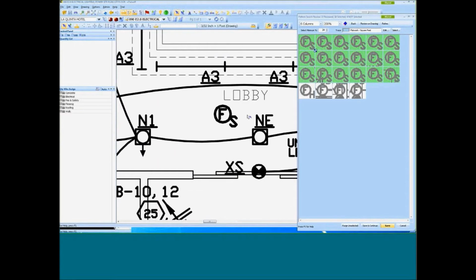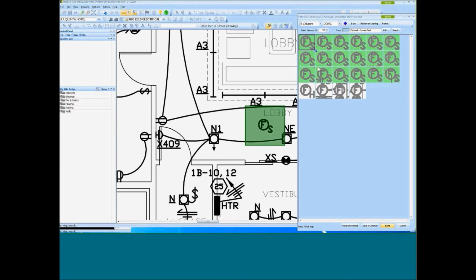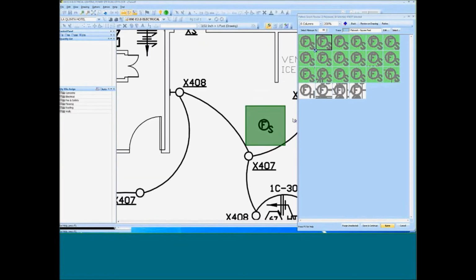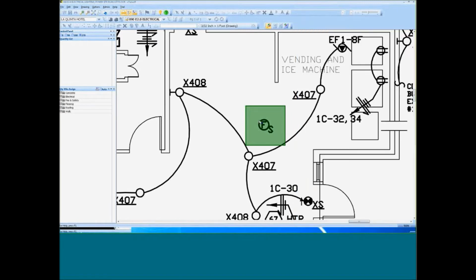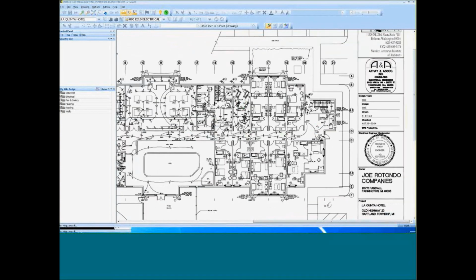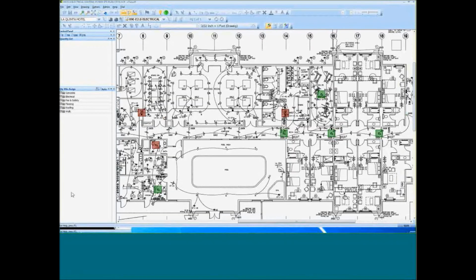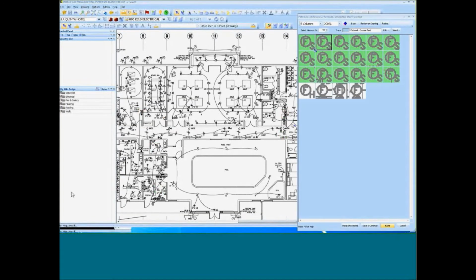Here we go. So I've got several ways to review this. I can double click on each one. It'll take me right to that one so I can review it. I could review on the drawing and look at them all at the same time. So, for example, review on drawing, I can just zoom out and see where everything is. So I can go through, zoom in, look around. Now, let's go back to that review window.